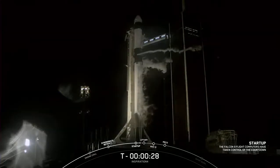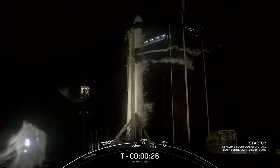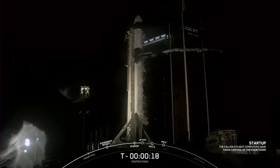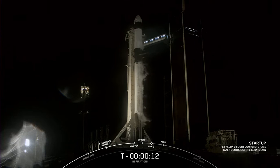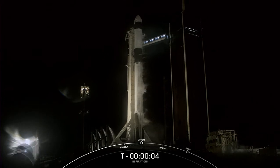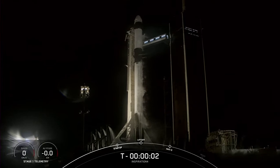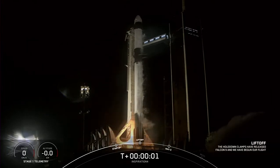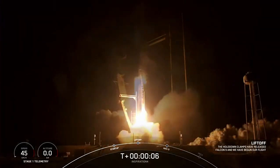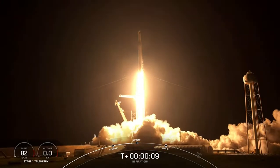Commander, T-minus calling 30 seconds down. Punch it, SpaceX. T-minus 15 seconds. 10, 9, 8, 7, 6, 5, 4, 3, 2, ignition. And liftoff. Go Dragon. Go Falcon. Godspeed Inspiration 4.